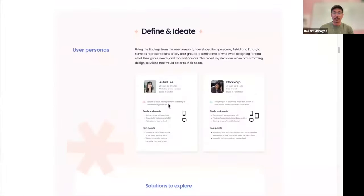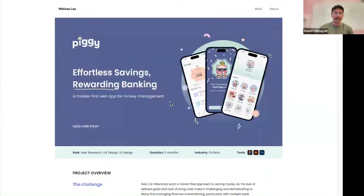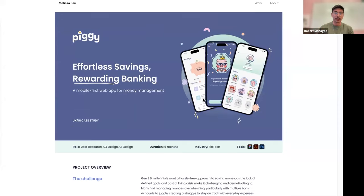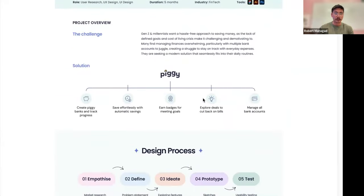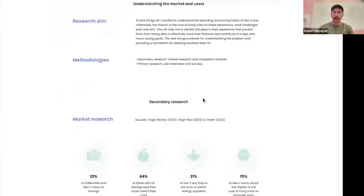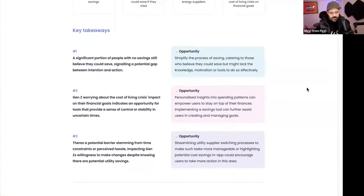One thing that I wanted to jump into was the first case study, I think it's called Piggy. If you jump into that, I wanted to zoom in on some of the different sections of this page. I think one we could jump into first is, if you scroll down, the key takeaways section. Key takeaways, yep, there it is. So I love this insight to opportunity back and forth.